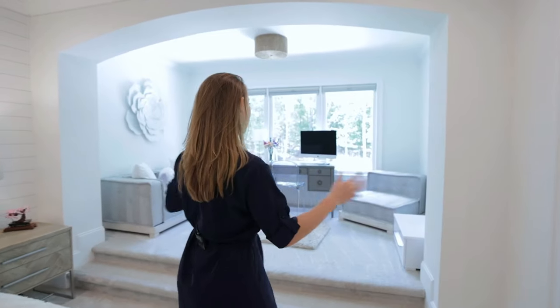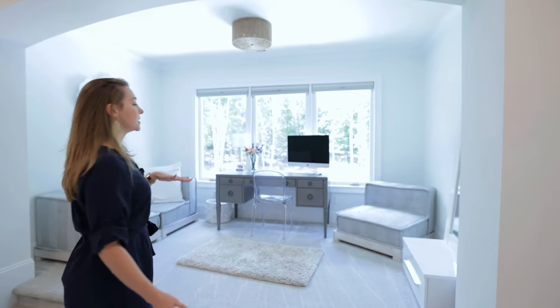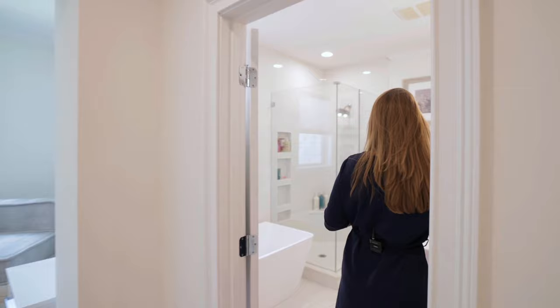One of the spare bedrooms, this one is my absolute favorite. And the feature that I love most about it, this right here. This area is an elevated seating area. You can put just about anything you want there, but I really feel like it pulls the light in and elevates it. Get it? But connected to this bedroom is one of my favorite bathrooms in the house.